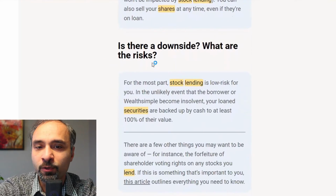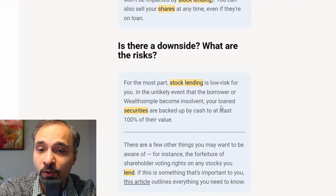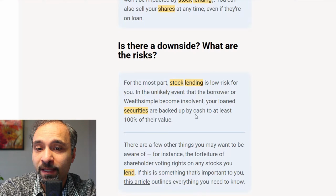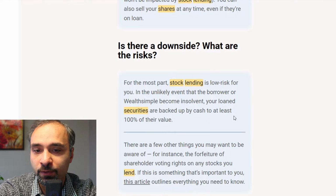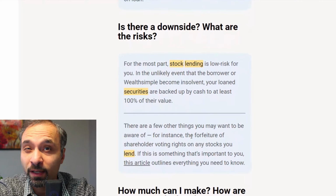What are some of the downsides? What are the risks? For the most part, stock lending is low risk for you. In the unlikely event that the borrower or Wealthsimple becomes insolvent, your loaned securities are backed by cash to at least 100% of their value. So I think that talks about very low risk associated with them. But there are a few other things for you to note.